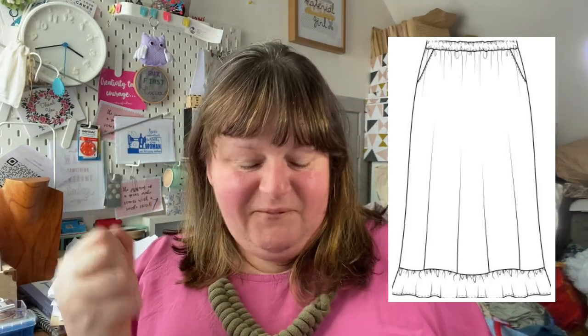But this Sabina skirt is by Pomegranate. It's designed with beginners in mind, and the instructions are really, really good. It comes with a gathered skirt which sits naturally on the waist, and it's got gentle shaping at the hips. It's got roomy pockets, and you know I love a ruffle hem. If you don't already know this, I love a ruffle. I love a puffy. Woohoo!